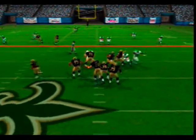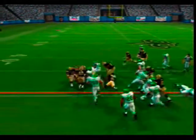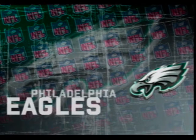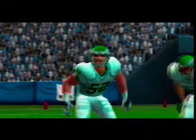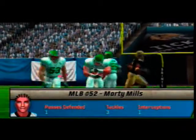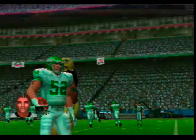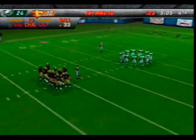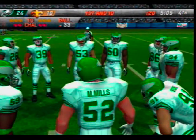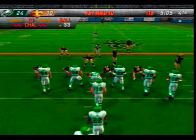Pass play here on first down with the throw. The defense has it. Can't bring him down. Mills comes up with a big play for the defense. We've updated our turnover stat, and it looks like this. The offense gets ready to go following the interception.